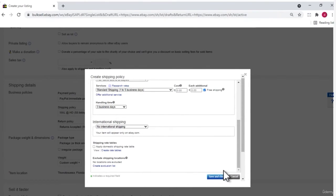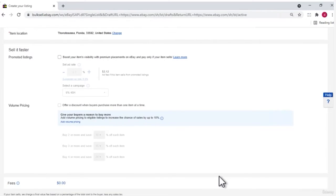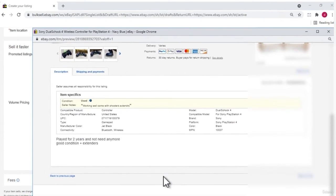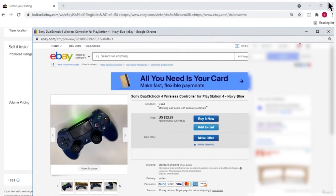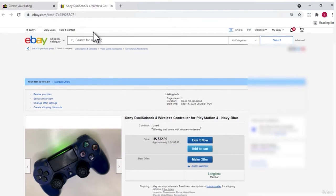After you have created your shipping policy, you can go ahead and save and close down at the bottom. Now you have the option to preview your listing before it actually goes live onto eBay, and I highly suggest doing this for every listing. When you're satisfied with everything, you can go ahead and click List It, and then you can see success. You've listed your item for sale.